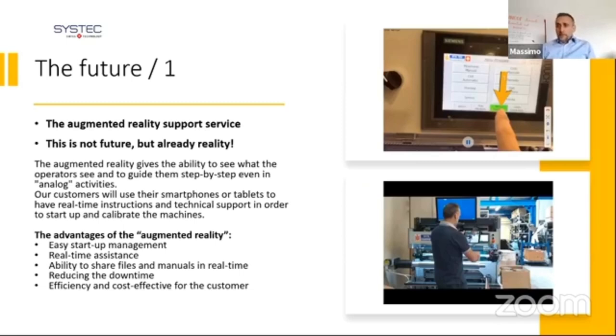Before entering into the demo, I would like to talk about a couple of projects that we have already started. What is the future? Because of course we have introduced the automatic mounters in the last years, but we have not stopped. We are going on developing and researching new solutions. For example, we have introduced on all our machines, and this is reality now, it's not future, the augmented reality support service.